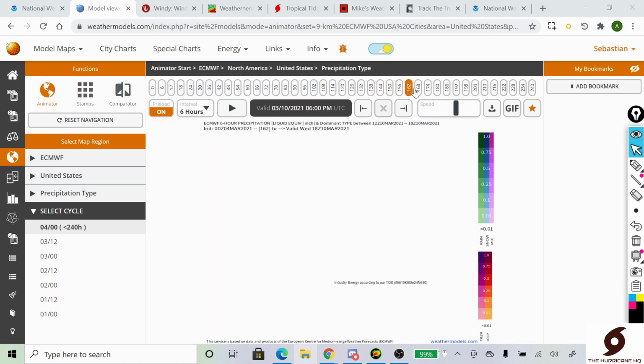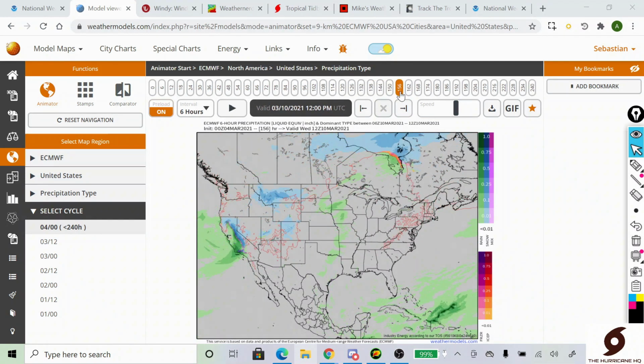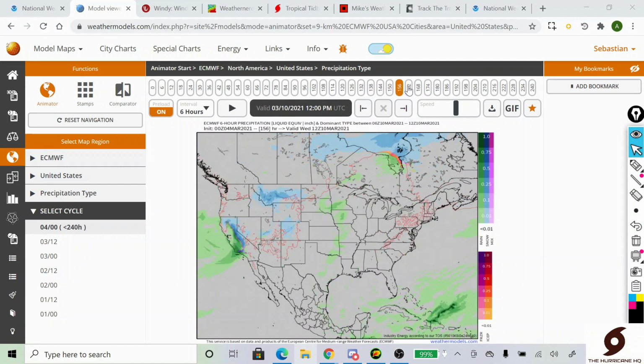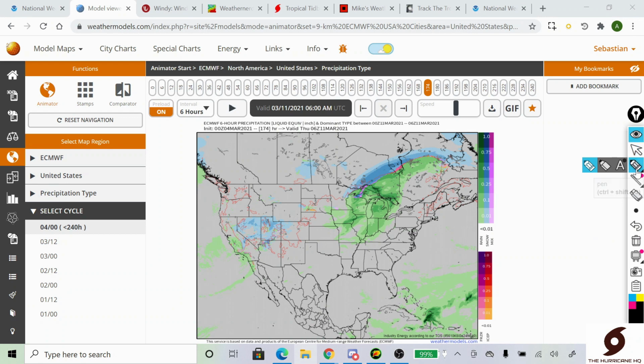And again, another system on the 10th is going to push through, I believe, bringing even more mountain snow. And we also have another area that looks like another low pressure system that forms in the, I would say, south Canada to northeast U.S. over here. And this is going to be bringing rain and snow. Mostly rain for the U.S., maybe a few snow showers, but mostly rain.